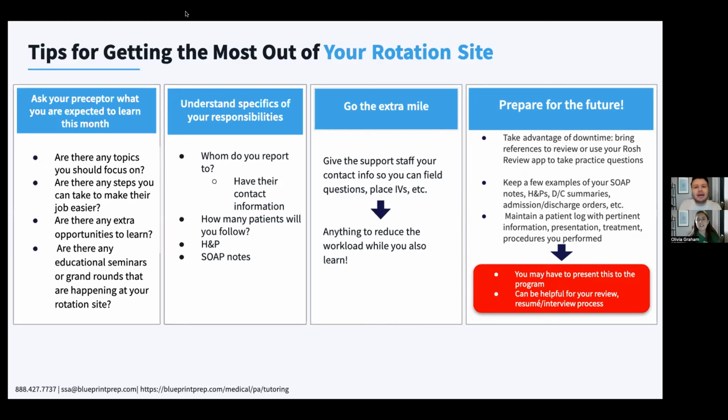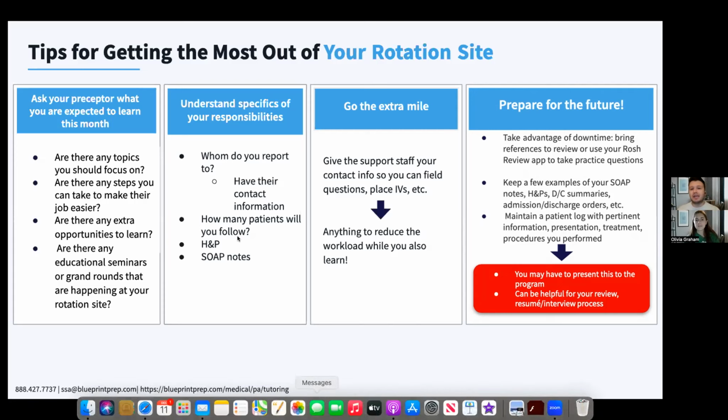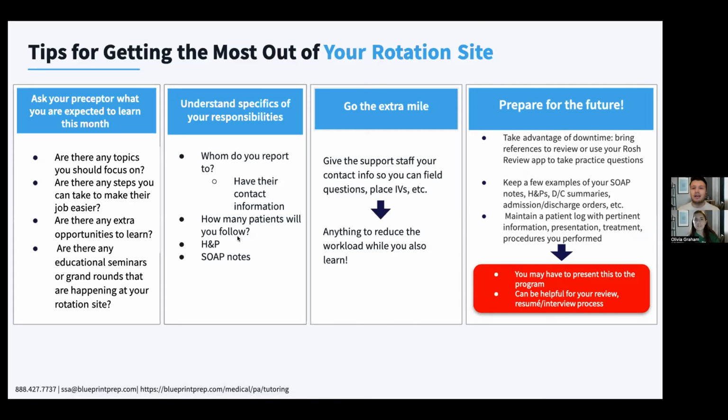Yeah. So setting up your expectations of what you want and need out of the rotation, along with what your preceptor does too. Doing it on the first day also gives them time to prepare if they need to pull somebody else in to precept you for a day or whatever. You're putting everything up front and making sure you're not having them cram and rush for you at the end.